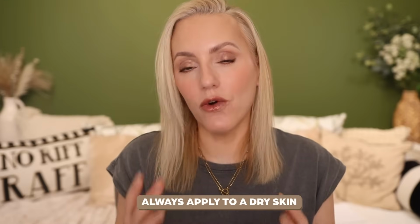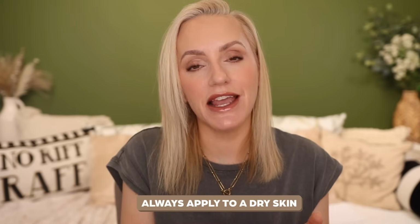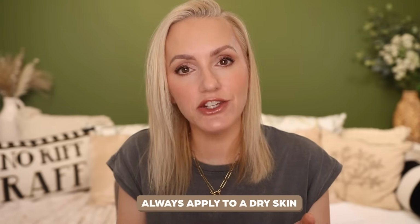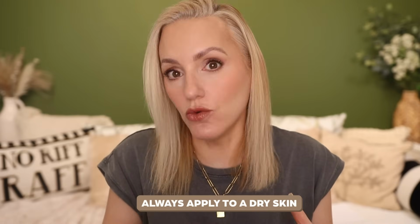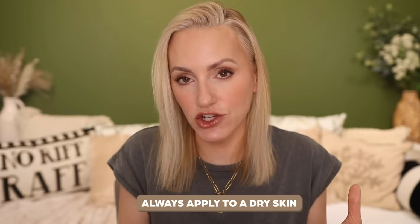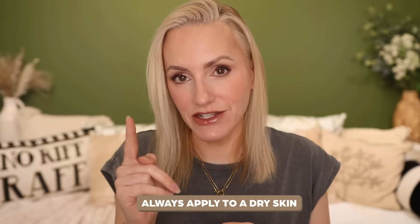So number one, always apply to a dry skin. If you apply to a damp skin, it's just going to speed up penetration, and if you speed up penetration, it's going to be more likely that you will receive some sort of irritation along the way. So if you are worried, number one, apply to a dry skin.